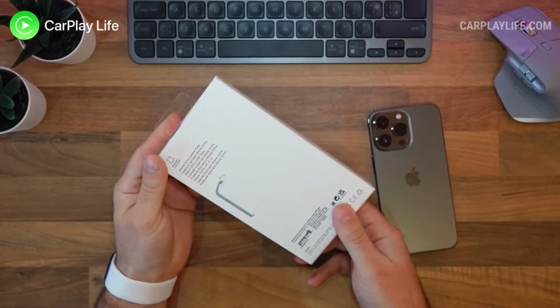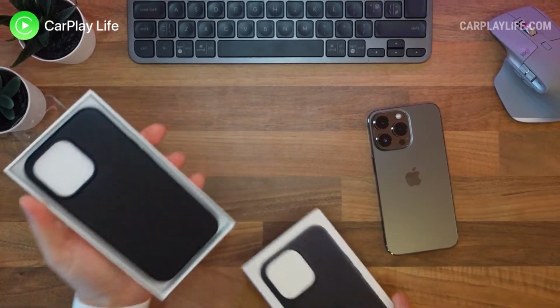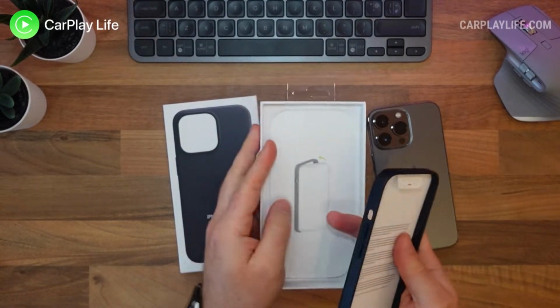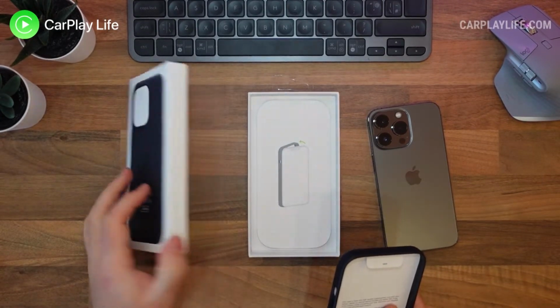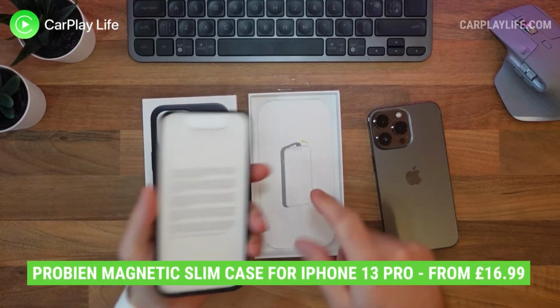Right, so the case is pretty straightforward. It has a little clasp, you really have to pull to get this thing out. And here is the leather case. You don't get anything else with it. This is all raised up. It feels like you could probably get the case a bit thinner than this one currently. It definitely props you up a bit. It tells you how to get it into the case properly.